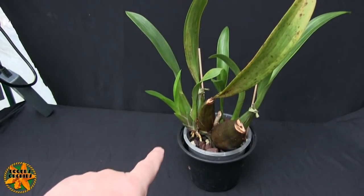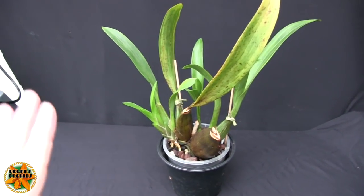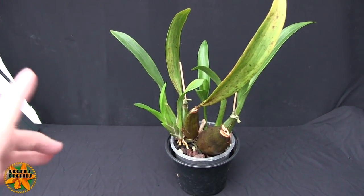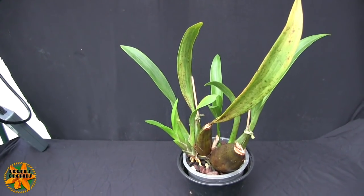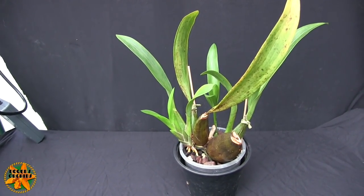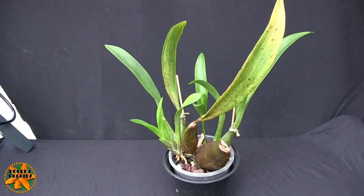Those latest two growths now need to mature with decent sized bulbs. I don't care if they don't bloom, but they need to mature in a reasonable fashion and generate a root system under both of them. If they can do that, then the plant has a future.